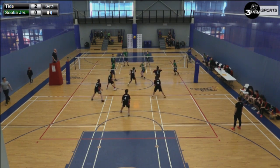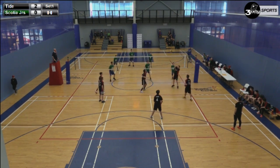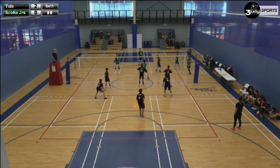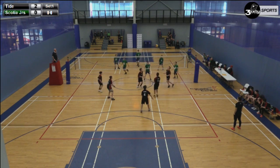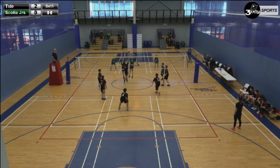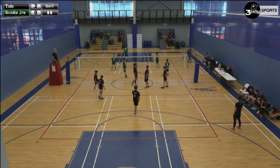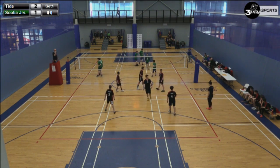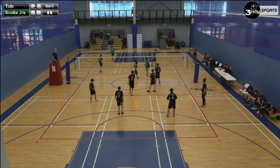A nice pass up from Bartlett, set in the middle, picked up by the hands of the Tide defense. Shot over from the middle as well for Tide. Tip over from Jack Kersey. A big swing past the double block there from Tide's Crow, but unfortunately that one going out of bounds on him. Point Scotia Juniors.